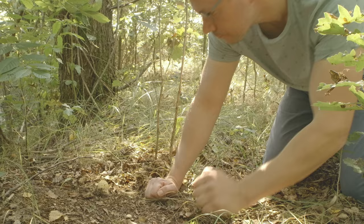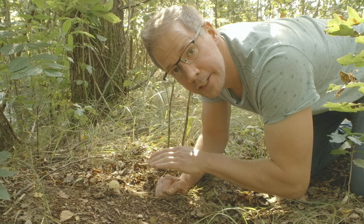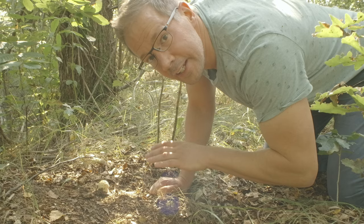So this is the false death cap, or Amanita citrina, and this one is often confused with the real death cap, or Amanita phalloides. Now this one is also toxic, but this one at least won't kill you. And there are various ways in which you can discriminate between the two species. And the striking difference between the two species are the warts on top of the cap.